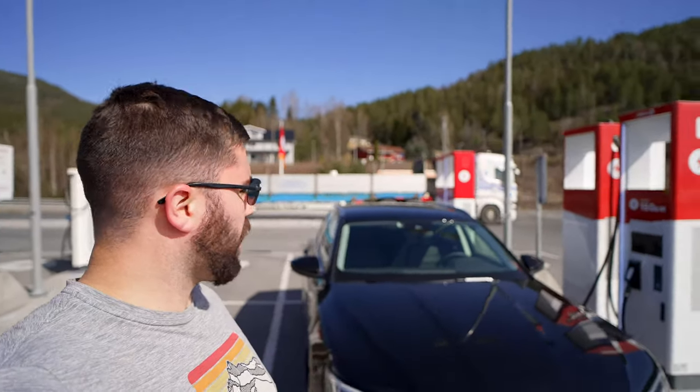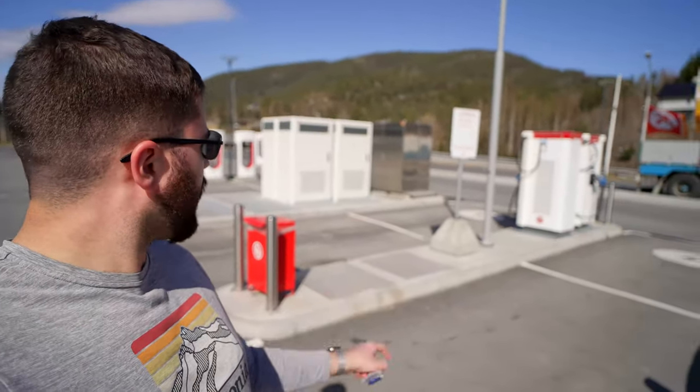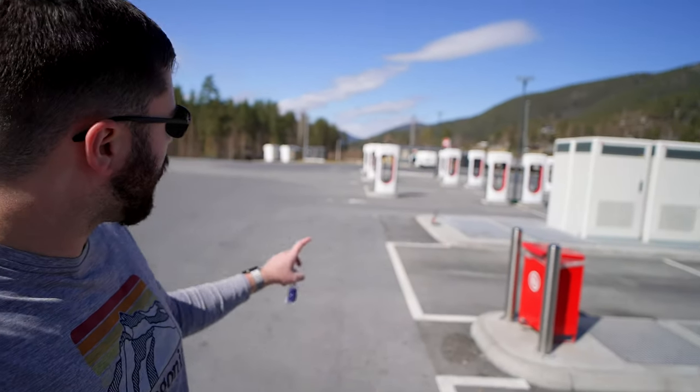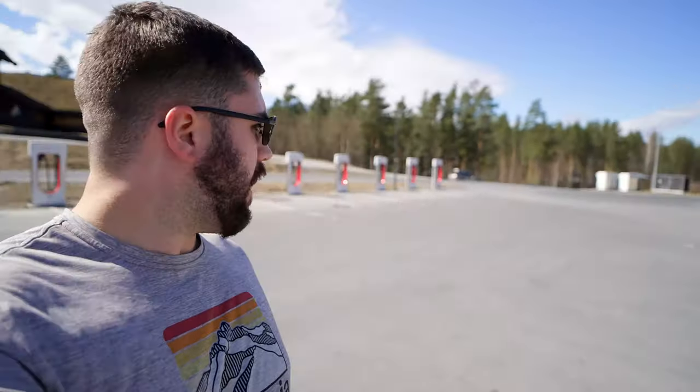I've charged some really cool places, but this takes the cake. So we have 450 kilowatt ABB units here, and then we have two 50 kilowatt ABB units, and we have a whole bunch of superchargers. Oh, we have some 50 kilowatt Tritium units over there as well. And these are actually the superchargers that have the dual cables. So let me show you guys that. But first, actually, let's get plugged in.